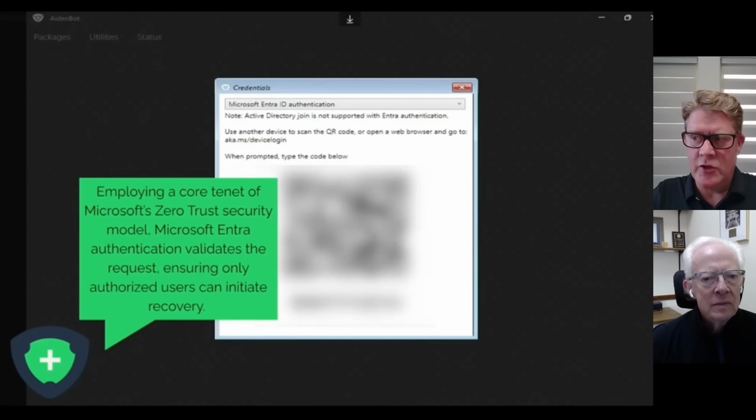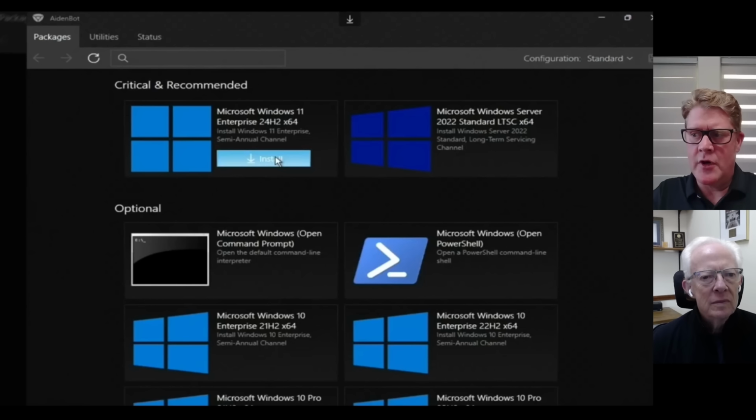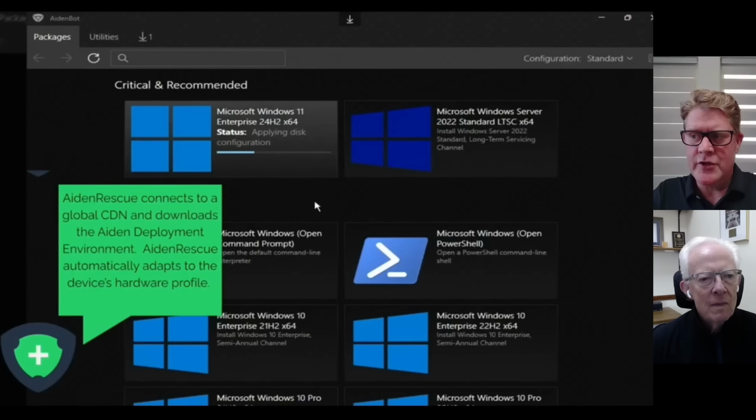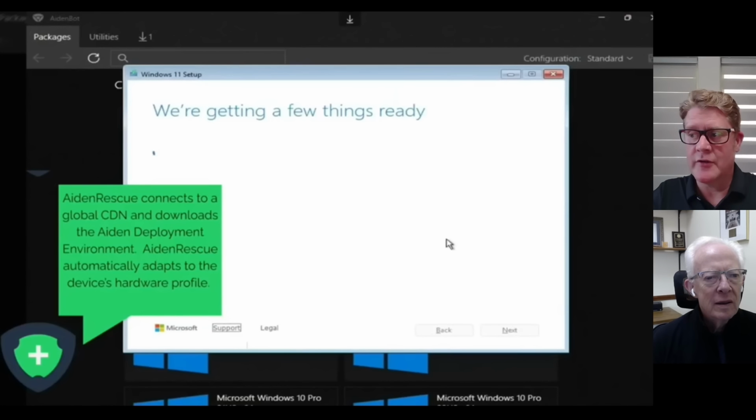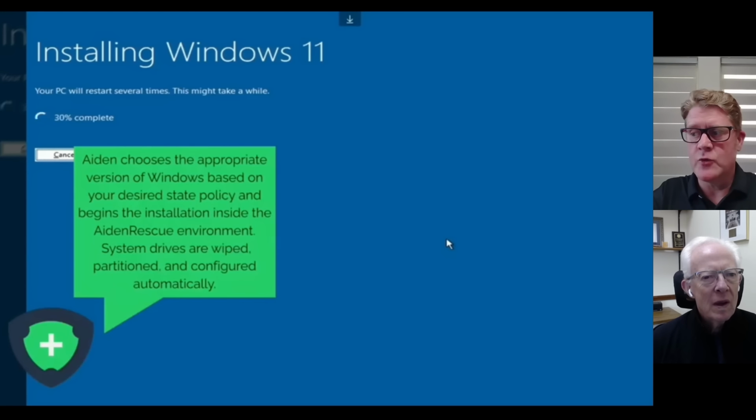When a device powers on, the build process is triggered over the internet using HTTP boot, either directly from the BIOS. There's no local images, no manual steps required. Every recovery starts securely using a core principle of Microsoft Zero Trust. We use Microsoft Entra to confirm that the individual is authorized to initiate this process. And this was built from the ground up in the Microsoft Windows pre-installation environment.